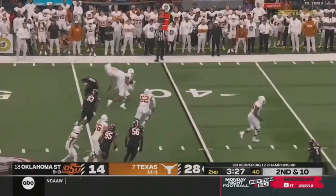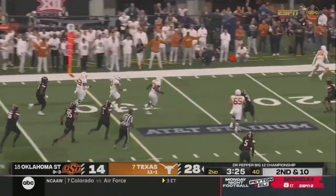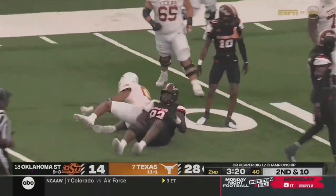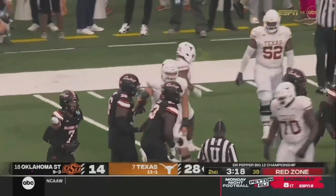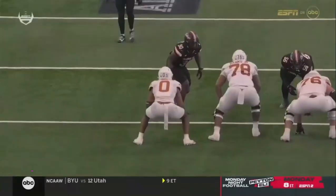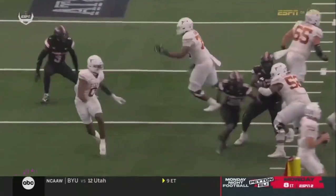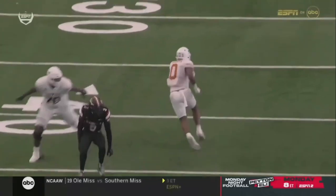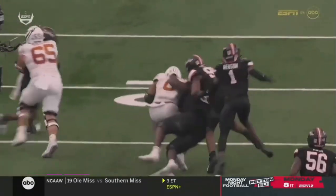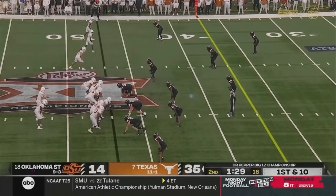A screen. Another tight end screen to Sanders. Another successful tight end screen, which takes them inside the 15 to the 14. Colin Clay ran him down. And a great job, too, by the left tackle, Kelvin Banks. He gets just enough of Trey Rucker to spring Sanders up into the open field, and he's so good after the catch. Such a close call. The call does stand.